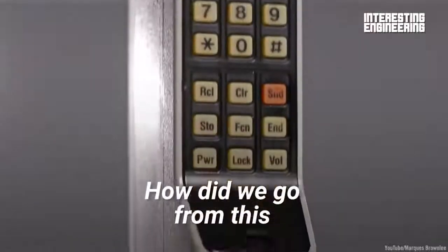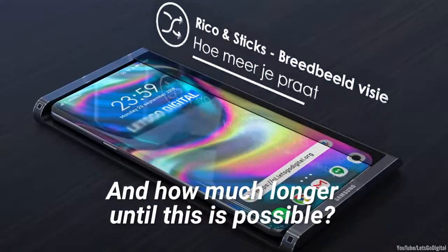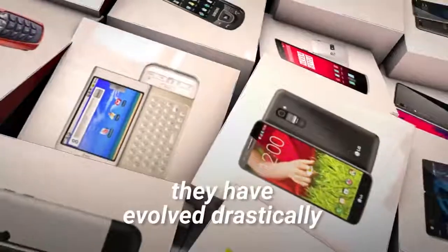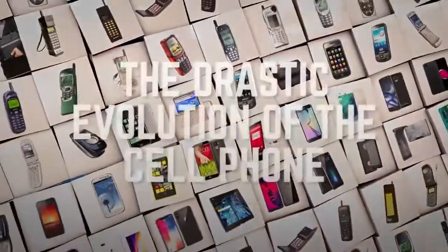How did we go from this to this? And how much longer until this is possible? Since cell phones were first introduced to the consumer market in the early 80s, they have evolved drastically in both form and function. Here is how.